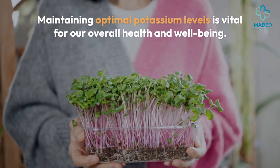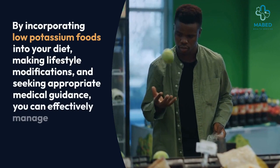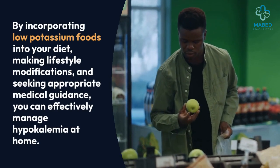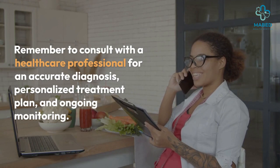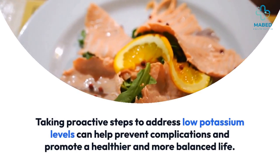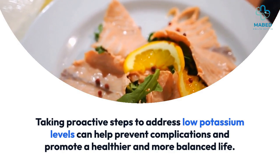Maintaining optimal potassium levels is vital for our overall health and well-being. By incorporating low-potassium foods into your diet, making lifestyle modifications, and seeking appropriate medical guidance, you can effectively manage hypokalemia at home. Remember to consult with a healthcare professional for an accurate diagnosis, personalized treatment plan, and ongoing monitoring. Taking proactive steps to address low potassium levels can help prevent complications and promote a healthier and more balanced life.